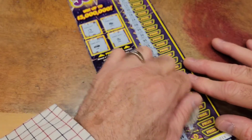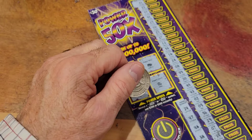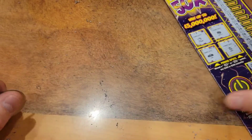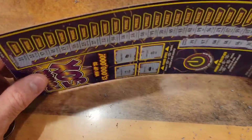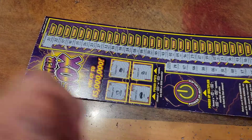Come on, wish me luck, folks. 03, 34. 34 is not a winner, I don't think. No, another loser. So out of 120, I got back 50. That's it, just $50.